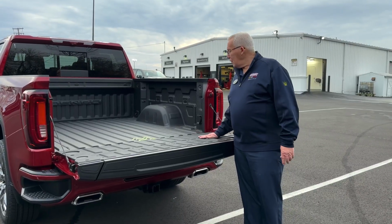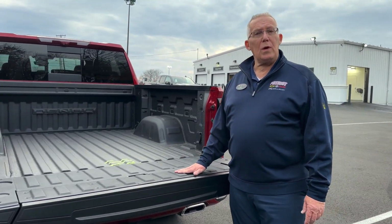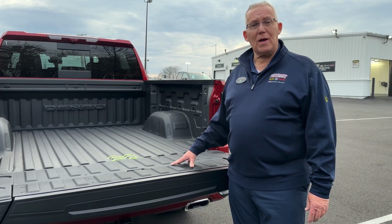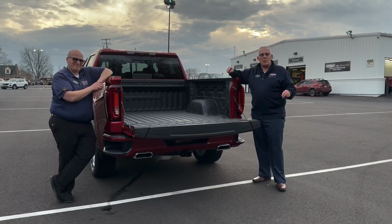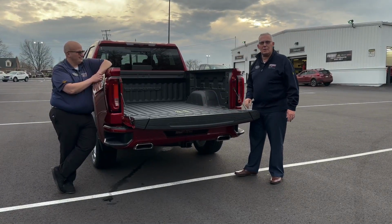The other thing that I wanted to stress too is the size of the bed itself. The GMC Sierra has a 62.9 cubic feet of cargo area, surpassing the Ford by 10 and the Dodge by 9. And then when comparing ourselves to the competition, we have the strongest bed in the industry, the Dura bed.